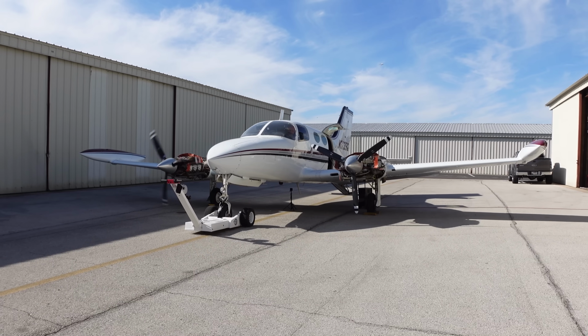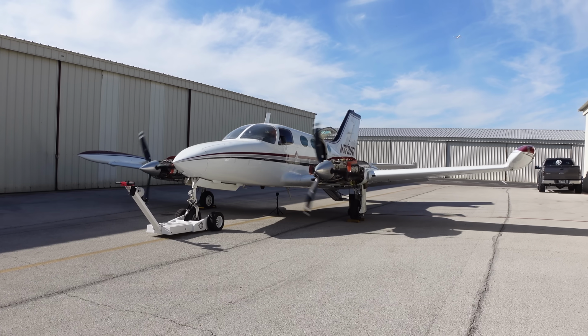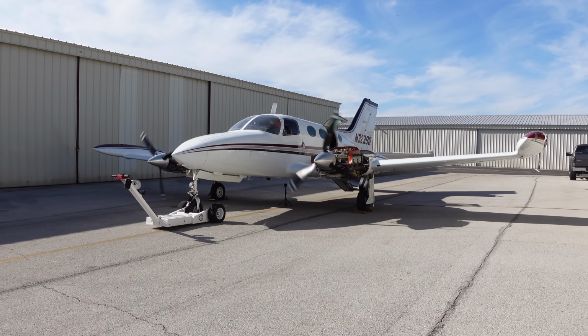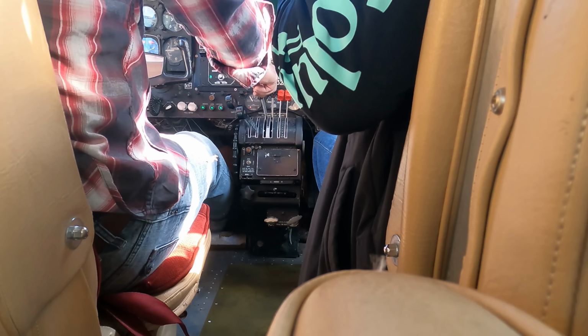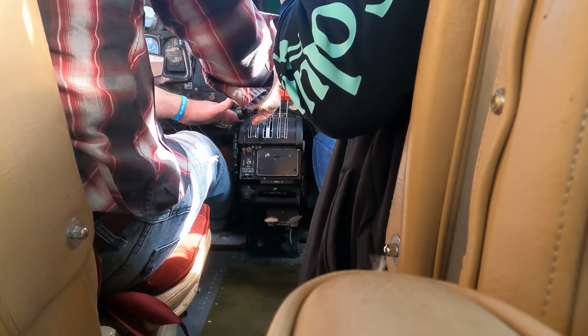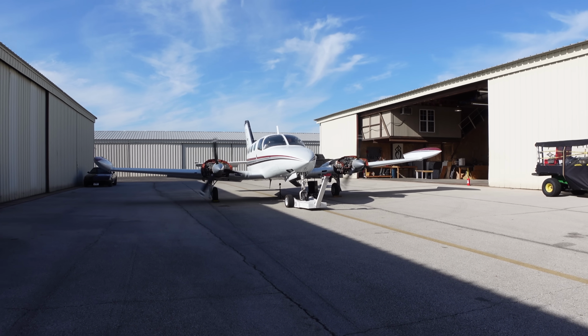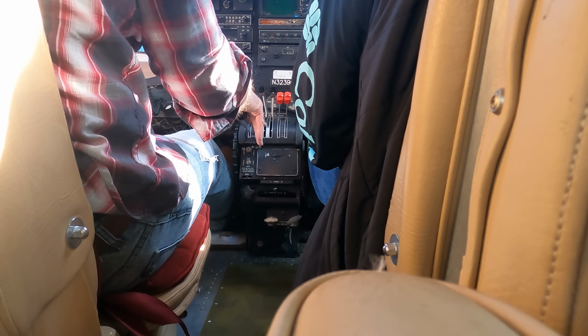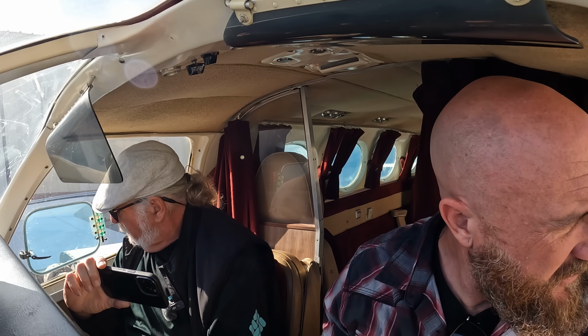Mag drop's good. Mags are hot. Clear prop. Got pressure? Coming to line. All right, coming up. Without the cowlings on and stuff, that sucker will get hot. Yeah. It's got brakes, believe it or not.